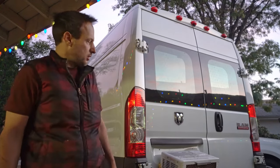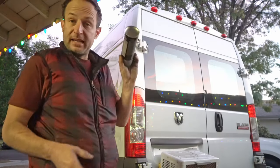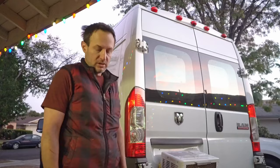Rear shocks installed. I really want the front struts now. That's a lot more work to install. Wheels are painted. High performance wheel paint. Just in time for dinner.